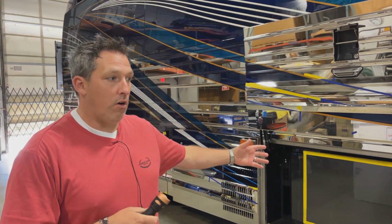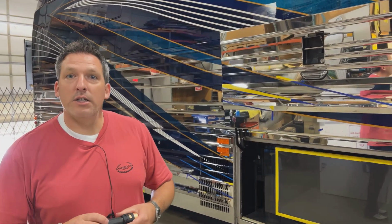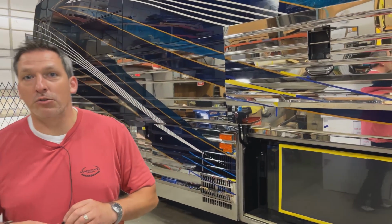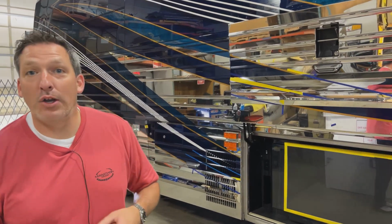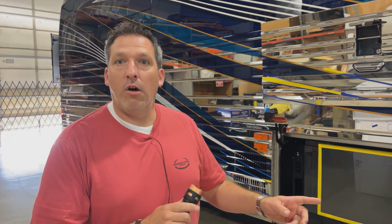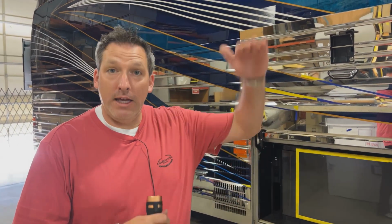These coaches are designed to deal with a certain amount of weather change. I wouldn't take it to the Arctic, but then again, I don't want to go to the Arctic either. So if that's your cup of tea, go drink it. Me personally, I'm not taking my beautiful Marathon to somewhere where it's that cold. But the coaches are set up to deal with a certain amount of heat and a certain amount of cold.